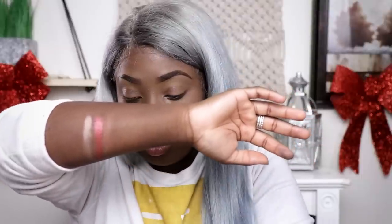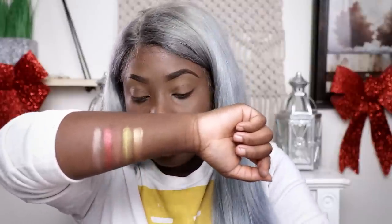Okay, this is Macchiato. And that's a very dark, like brownish orange. And this is Cleo Amore. And I think that's named after his niece, which is adorable. She Got Money. And that's a very nice, almost like an orangey champagne golden color.